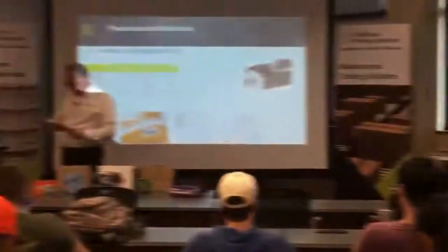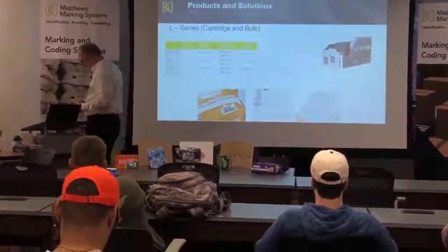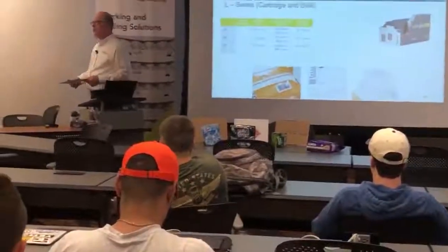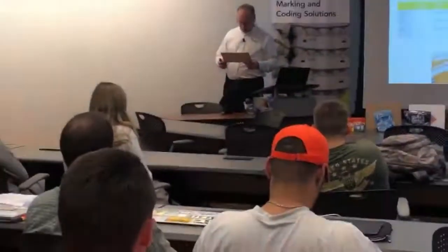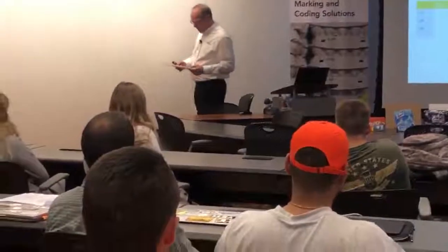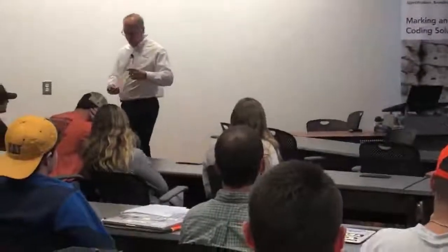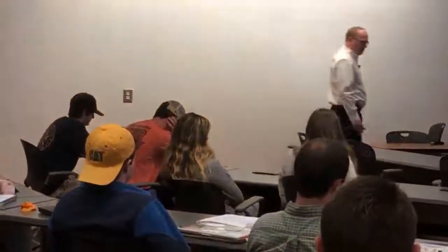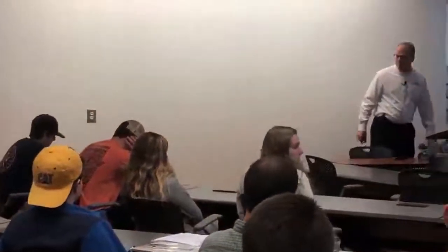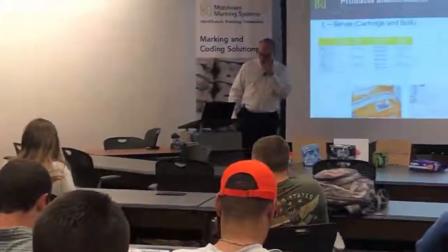And so this on corrugated is done with, I'm trying to remember, I think this is a 4-inch high mark. It's done with 8 L series pens. So this is thermal inkjet, and when you look at that, you really can't see the drops on that particular piece of corrugated.